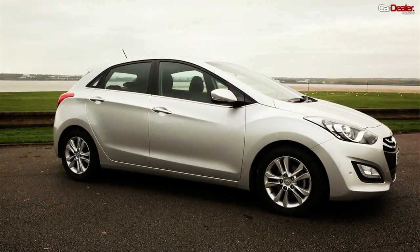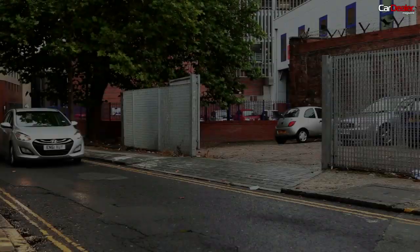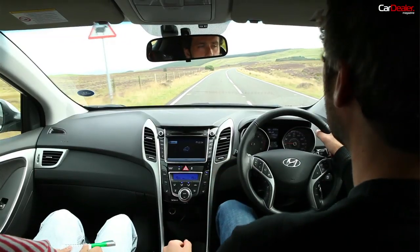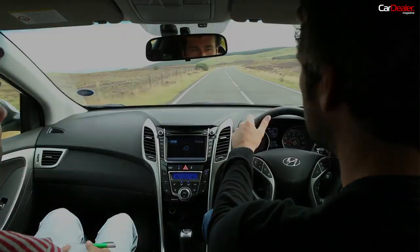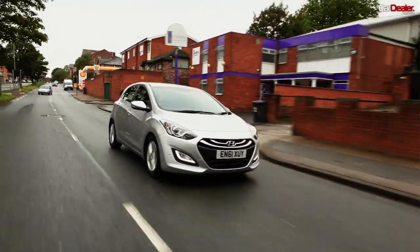So, all in all? Overall, it's a very good car. The only sticking point, I think, is the price. Yeah, I mean, this particular car is just a shade over £20,000. Which is slap bang in Ford Focus, VW Golf money. And people in the C segment, they're very conservative and they're very traditional and they're very used to buying Fords, VWs and Vauxhalls. Whether they're going to buy a Hyundai or a Kia, I'm not sure.